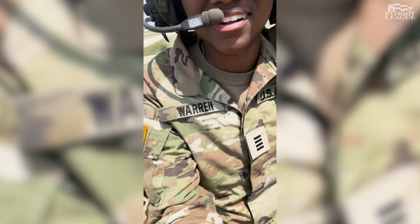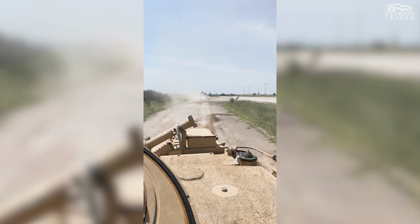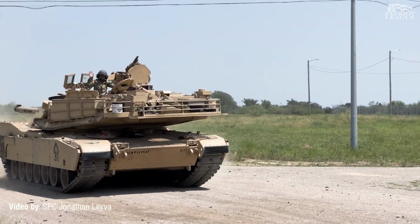Generally, for CTLT, you choose a branch that you're looking to do. So I chose armor because I envision myself as an armor officer. And so it was a great opportunity for me to get some hands-on experience and just to see what it would be like as an armor officer.